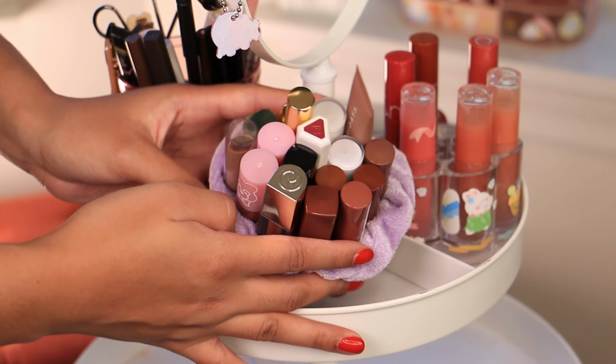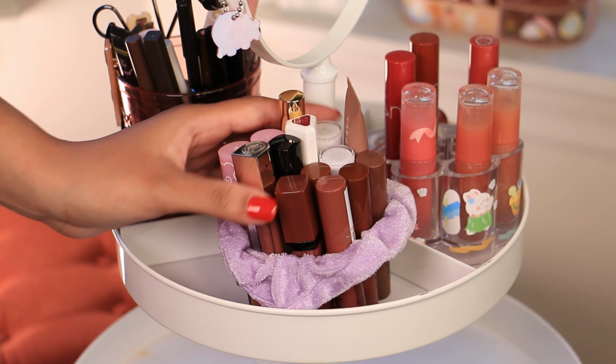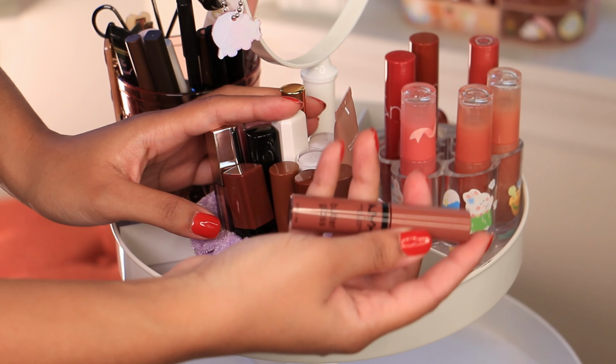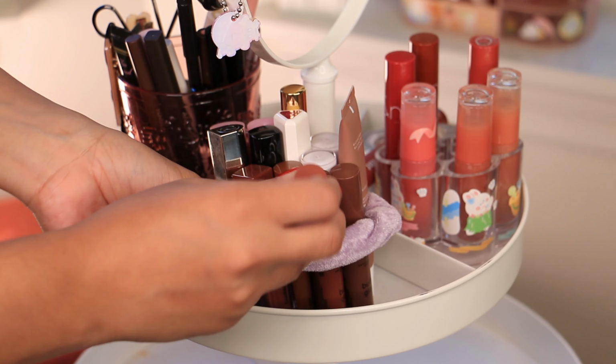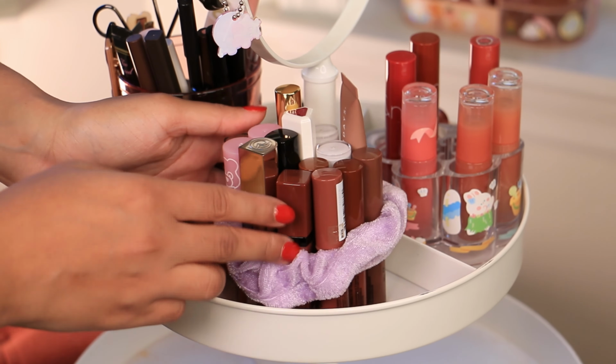Perfection. As you can see, that was completely easy and no struggles were had. I just wanted to talk about my favorite formulas in here. I think the NYX butter glosses are just a classic. If you're looking for a $5, $6 gloss in any nude shade for any skin tone, they have what you're looking for.